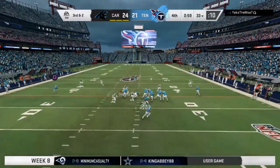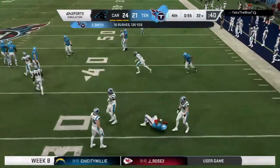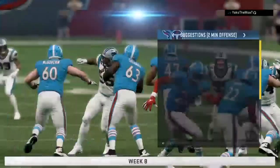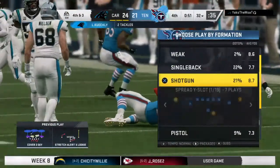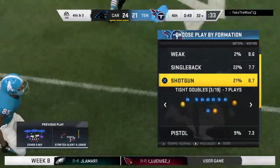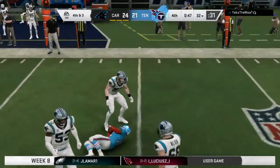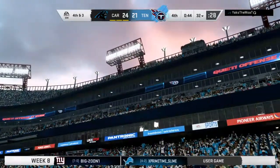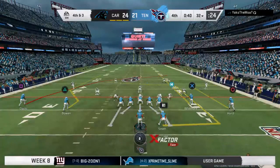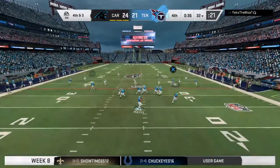On 3rd down, Smith, and he'll lose yardage. Brought down at the 32. That'll bring up fourth. They had the 8-yard gain on first down, but unable to do much from there. It's fourth down. One score down. Here we go. They're going to go for it here on fourth down.